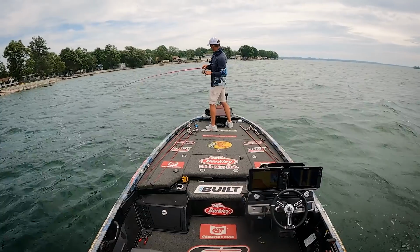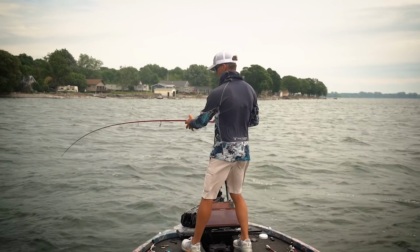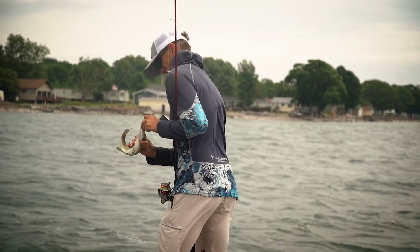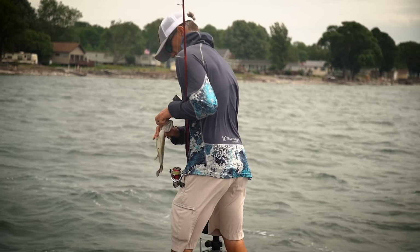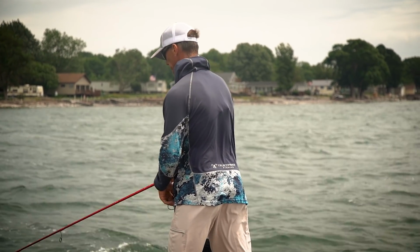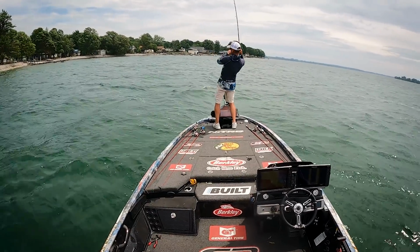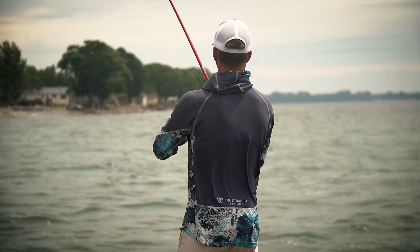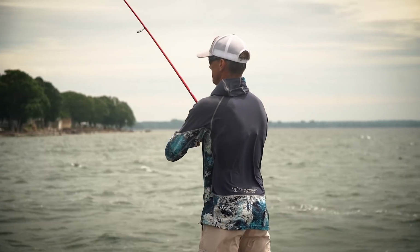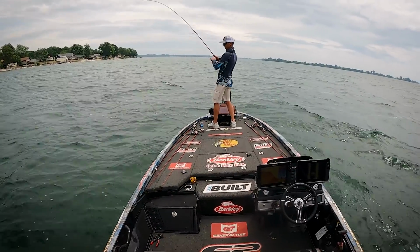There's one. A little one. What is the deal? Hold still. There you go. First one on the old swim bait though. There's another one. Little one. Got just an extended flat that comes out right here. Some scattered rocks on it. Just got little ones on it so far.